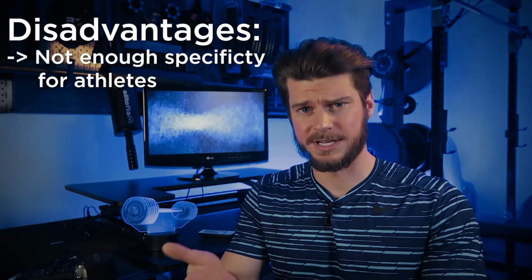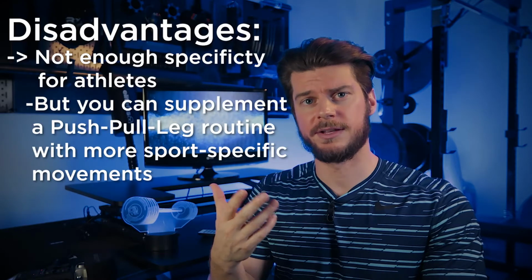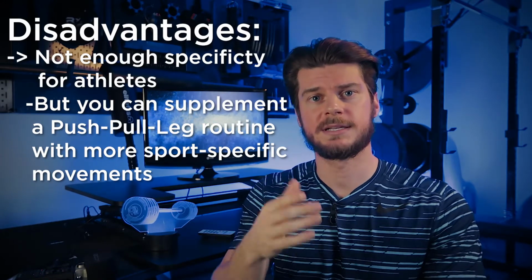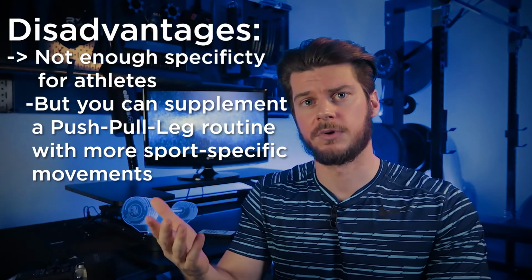But a lot of sports, for example, require a ton of pushing, like football and basketball. So if you are an athlete or something like that, you should think about what specific movements you do all the time and try to program in more of those basic fundamental movements, like pushing, for example, for a football player, into their routine more often.